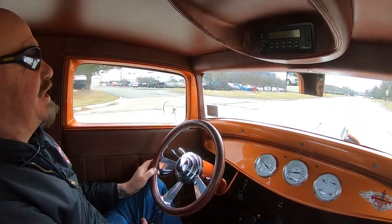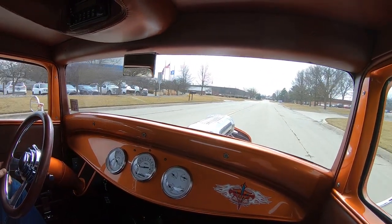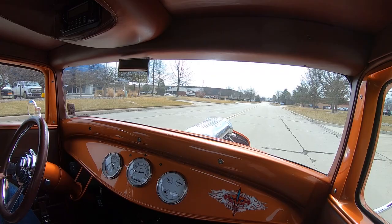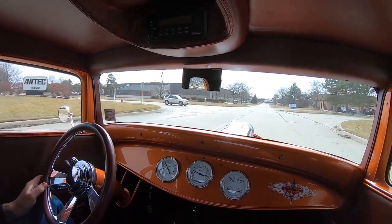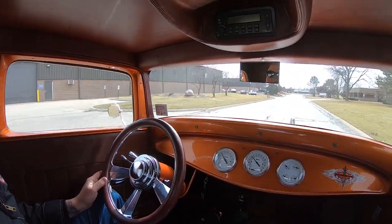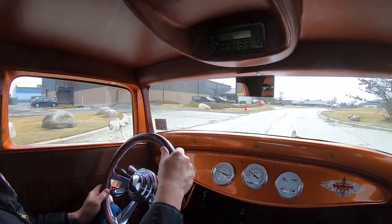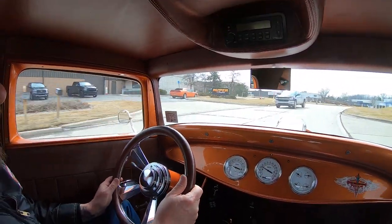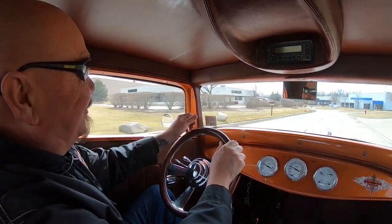Let's take this little 32 for a ride. I tell you what, the zoomies are cool as hell. We're gonna listen to them here for a minute. I love it. I'll tell you what, I'm ready to go, guys. Let's get to a car show with this baby.